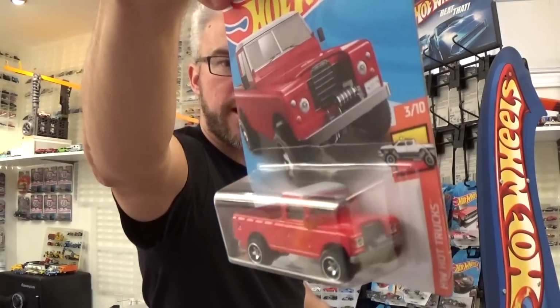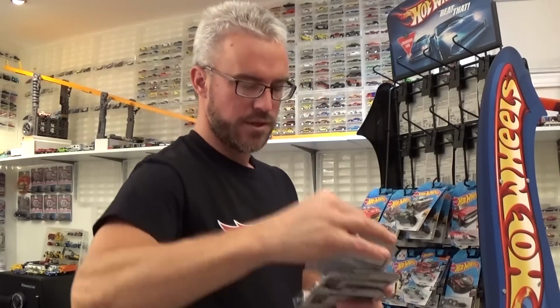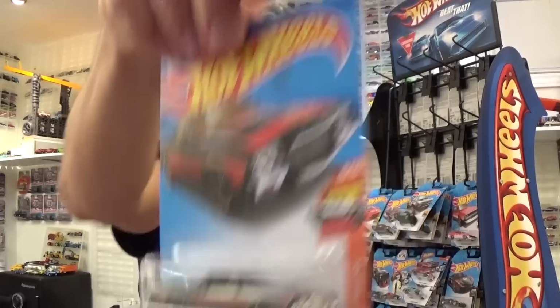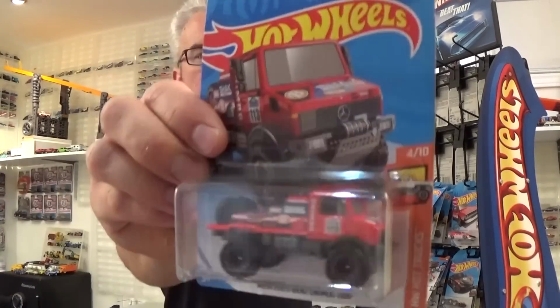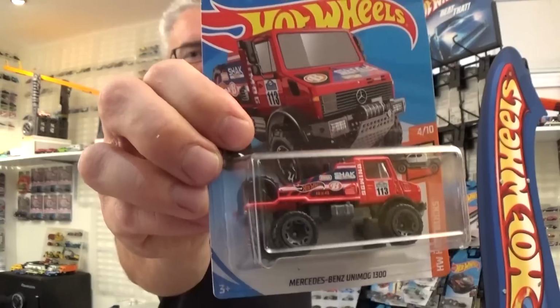Land Rover Series 2 pickup. Nice casting as well. Quite happy about that one being released this year. 72 Ford Ranchero. Custom 72 Chevy Luv. And the Mercedes-Benz Unimog 1300. I think that's a new casting. Fairly new anyways. So that's that.